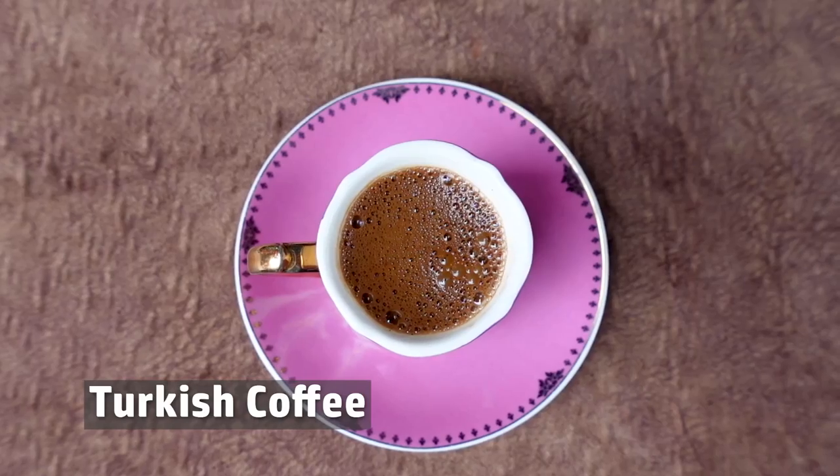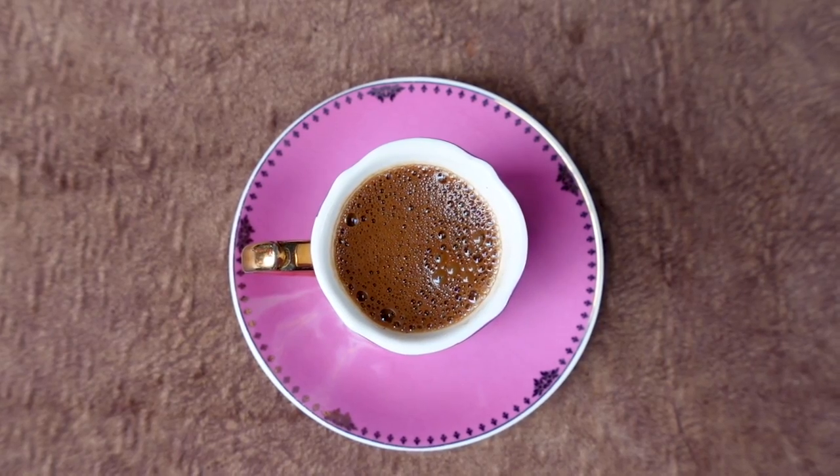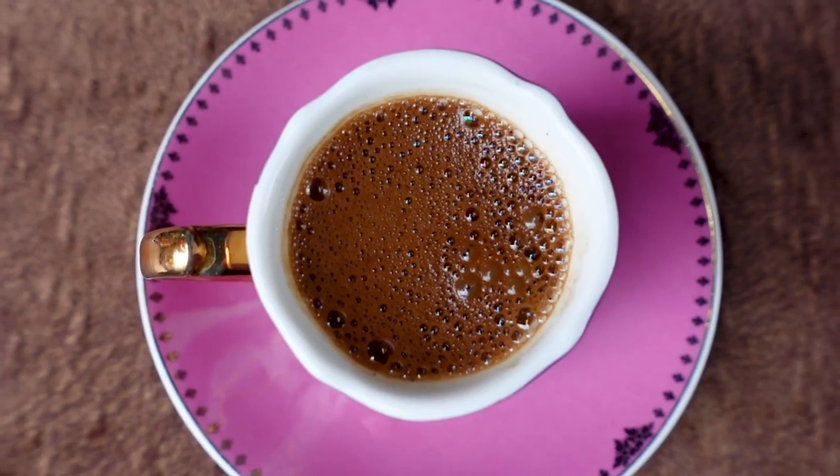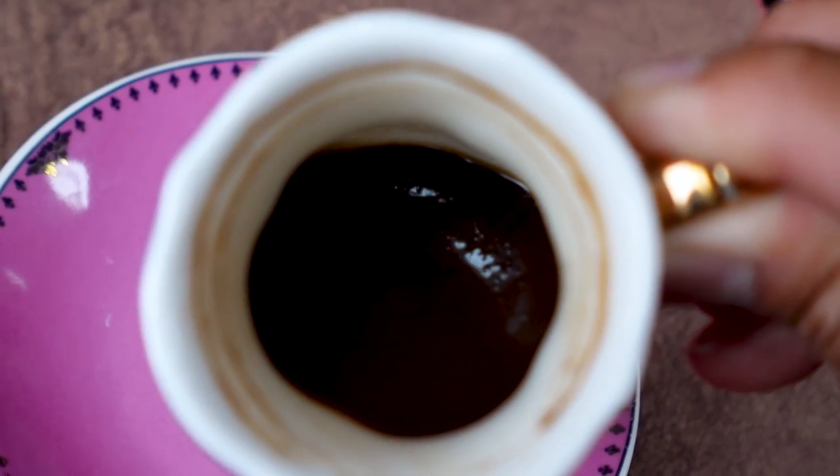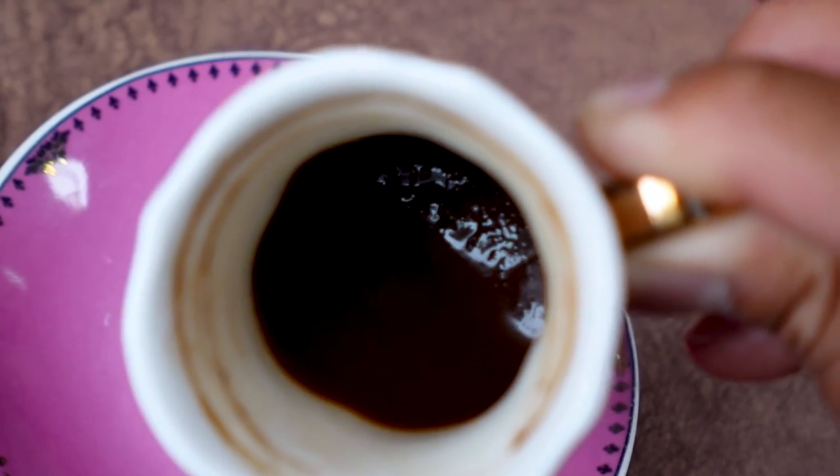So on top of always coming in small, tiny cups, what makes Turkish coffee unique is that it's very finely ground beans and it's unfiltered, which means even though the cup is really small and the coffee is really small, it's very rich and packs a lot of punch, a lot of caffeine, a tiny little cup here. A little bitter for my liking, but locals love it. Don't be afraid to leave the last little bit behind because it's unfiltered. There's a lot of coffee grounds at the very bottom.